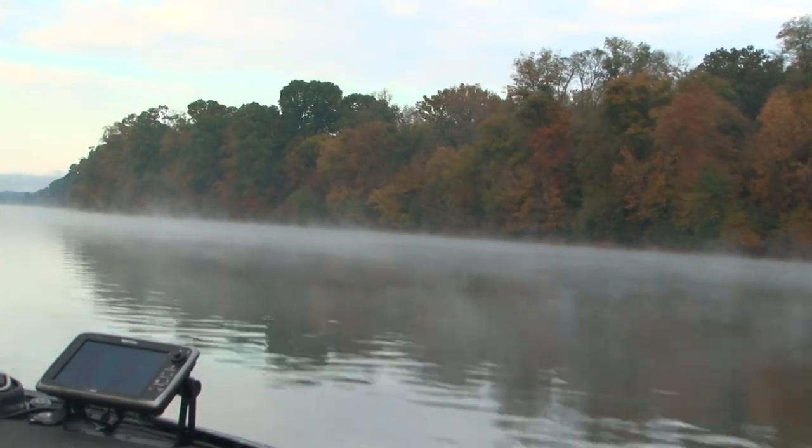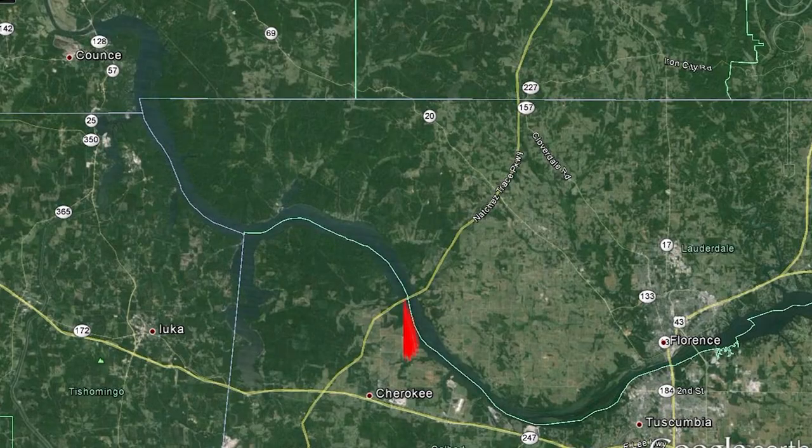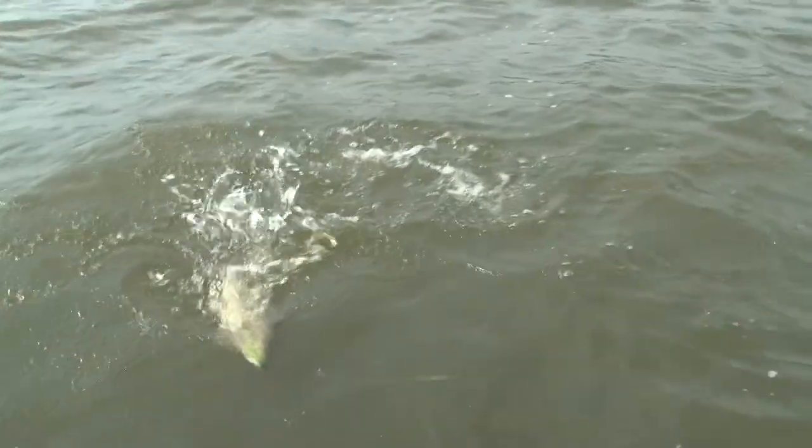Oh man, it's the fall of the year. We're headed to Pickwick, Alabama. We're going to put in at Sheffield. This is a really big lake. It spans from Alabama through Mississippi on up into Tennessee. We're going to be on the upper portions of it today, and this is where those big smallmouth live. That's what we're going to target today. Stick with us. We're going to have a lot of fun.